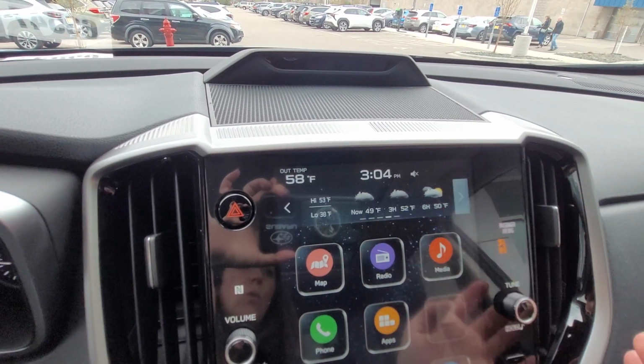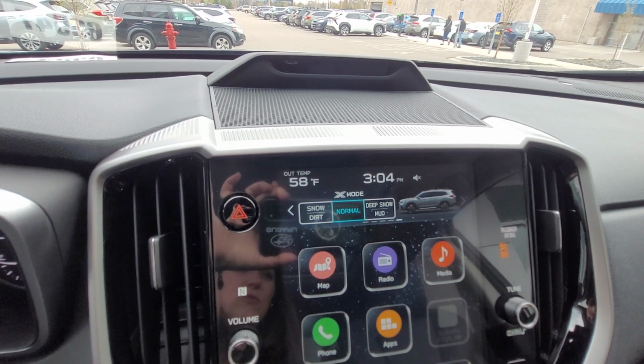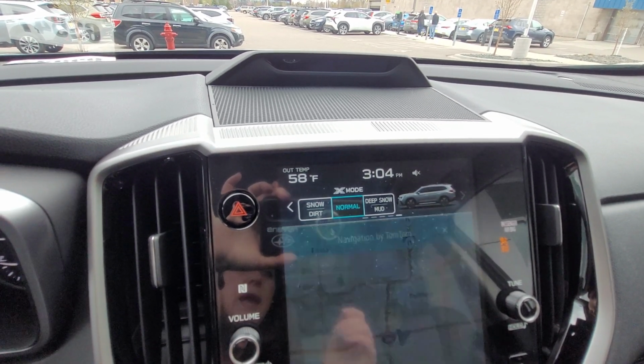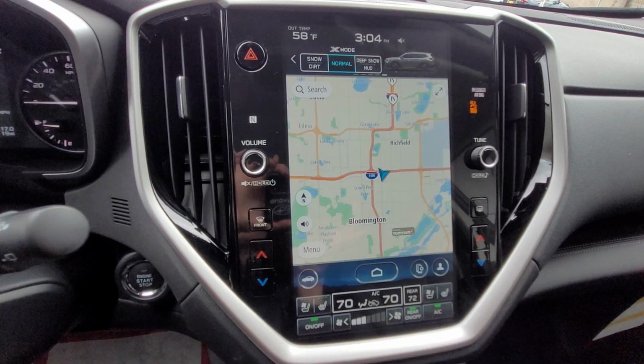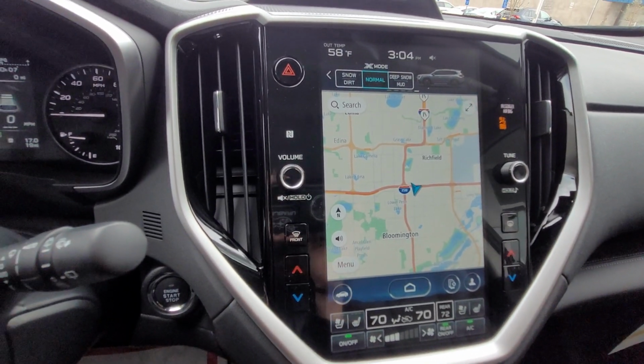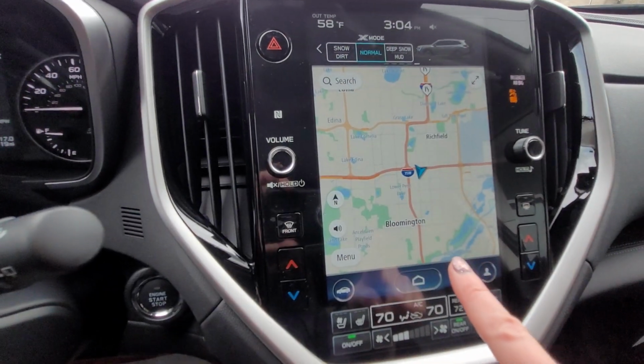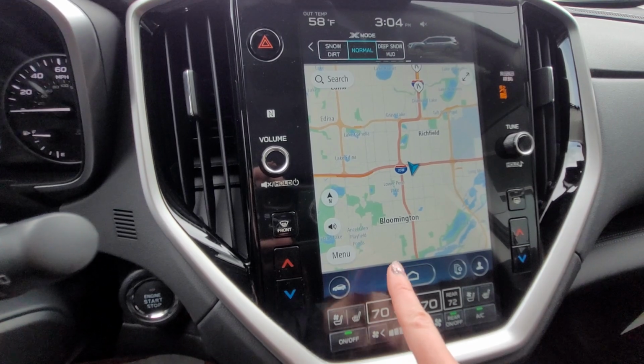It also gives you weather and SiriusXM travel link information, which is attached to your maps. So you've got this full view map right here. This is in addition to your Apple CarPlay and Android Auto. So information up here, and then you've got your main touch screen in the middle part of the system.